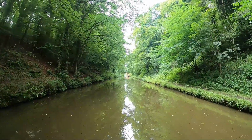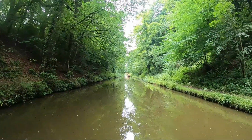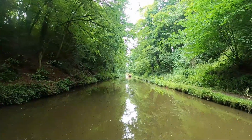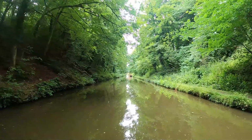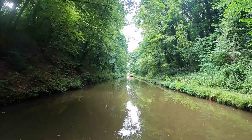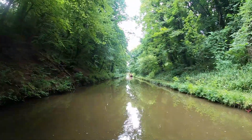I did notice that as I cruised along this part of the canal just beyond the bridge, there seems to be a lot of walks through the woodland. Obviously a nice place to come on a hot summer's day.